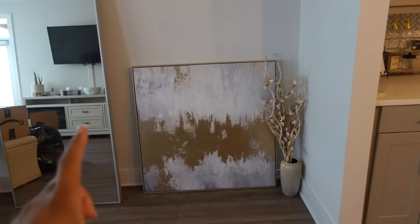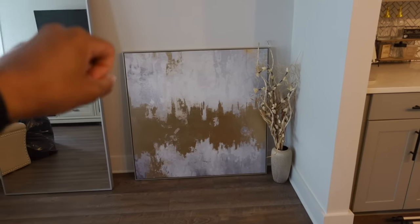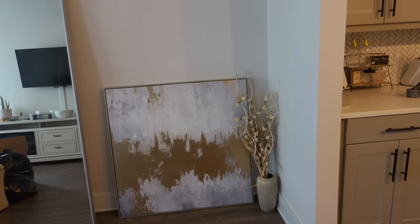I have my desk that I'm going to put together, as well as my desk chair. And then I have a couple of accessories that I'm going to put on my desk, a couple of things that I ordered as well. So I'm going to go ahead and get this little area together.